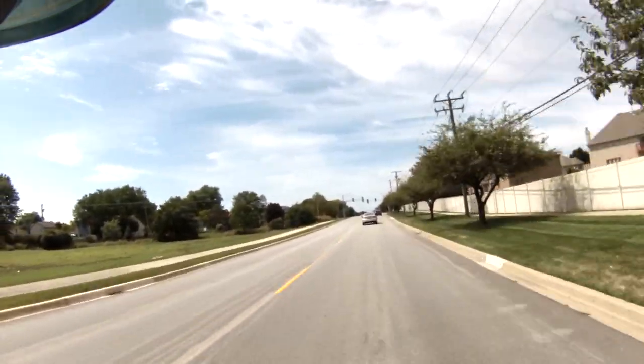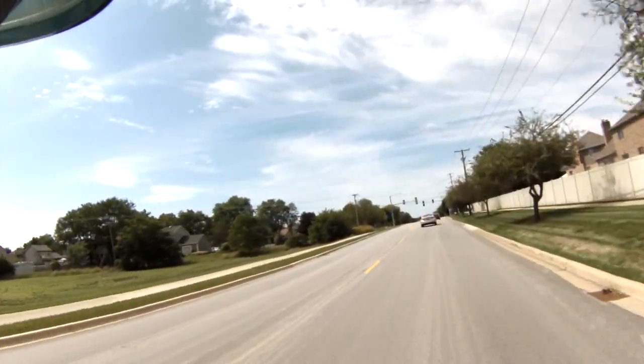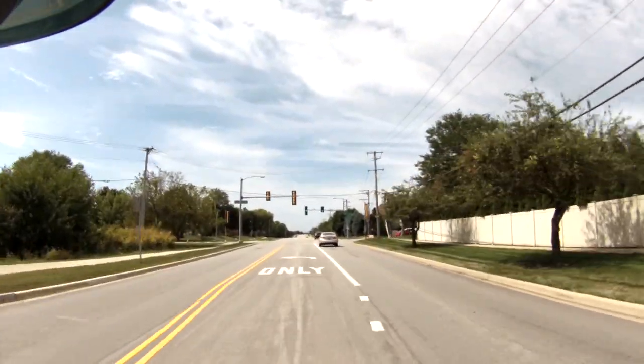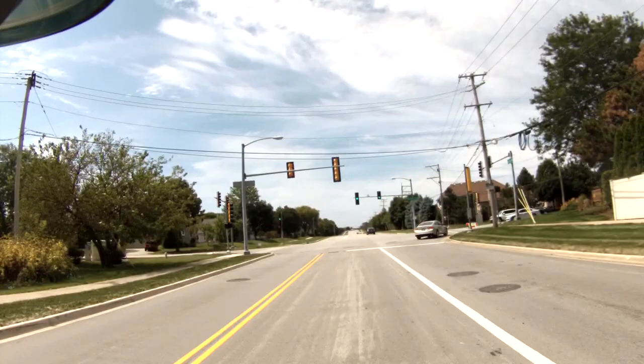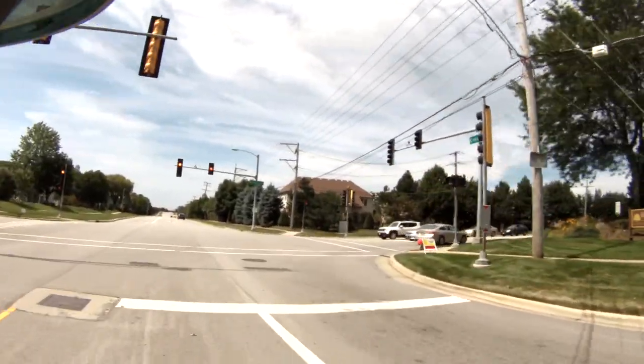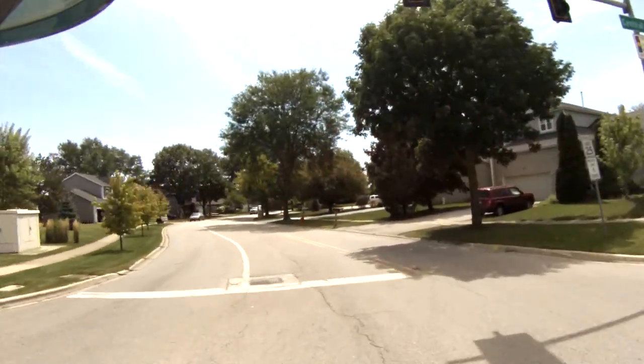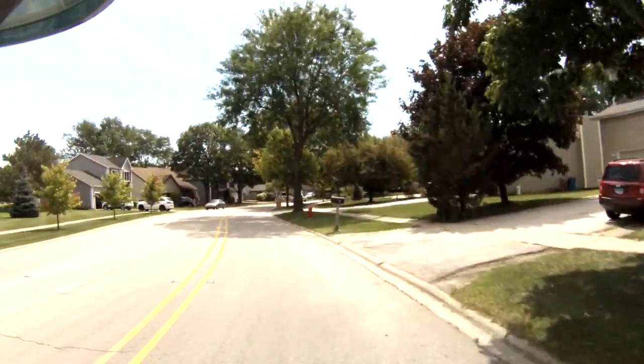All right, maybe we'll just go at this light. We'll turn back because I'm really curious now on what it would do on the dyno. So let's just turn around over here and then head on back, throw it on the dyno, and then see what this thing is actually doing to the motor, I mean to the horsepower.